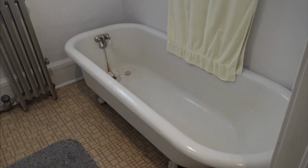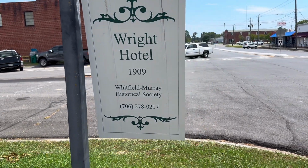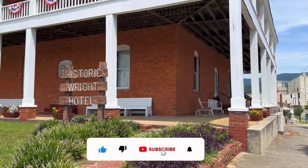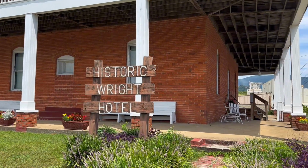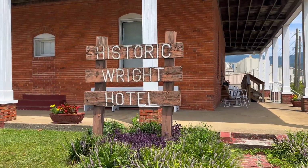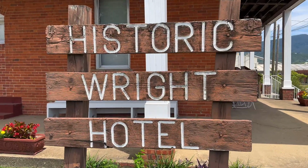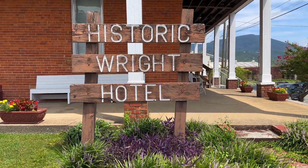And this is the bathtub that Thomas Wright was baptized in. Now I'm going to walk around and show you the historic Wright Hotel. It's an absolutely beautiful building. And this was the sign that was behind me in the intro when I was telling a little bit of the history about it. It says the historic Wright Hotel.